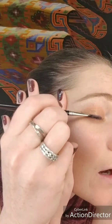Now just look at how easy that transfers onto your waterline and how much color gets on there. And I'm not having to irritate my eye, scratch it back and forth. I'm not going to poke myself in the eye with a pencil. And again, this will be waterproof and will literally stay all day. And so many girls do so many cool Halloween looks with these shadows, like drawing on their face and doing all kinds of really cool skeleton stuff with the black.